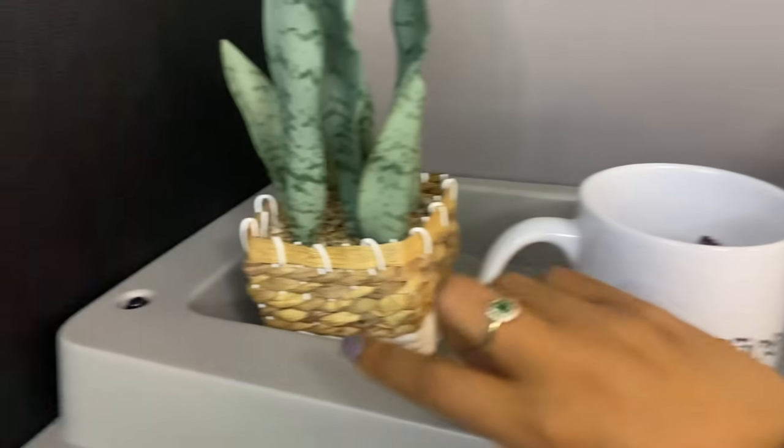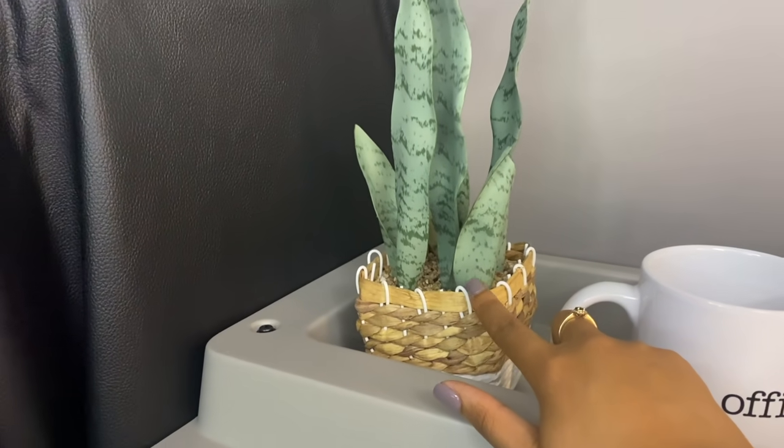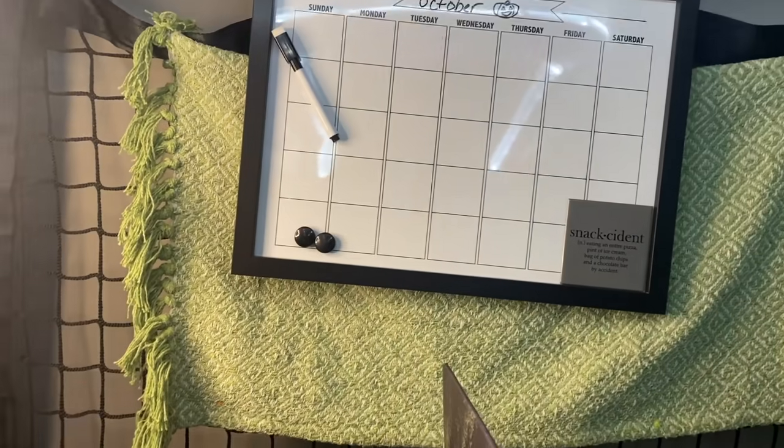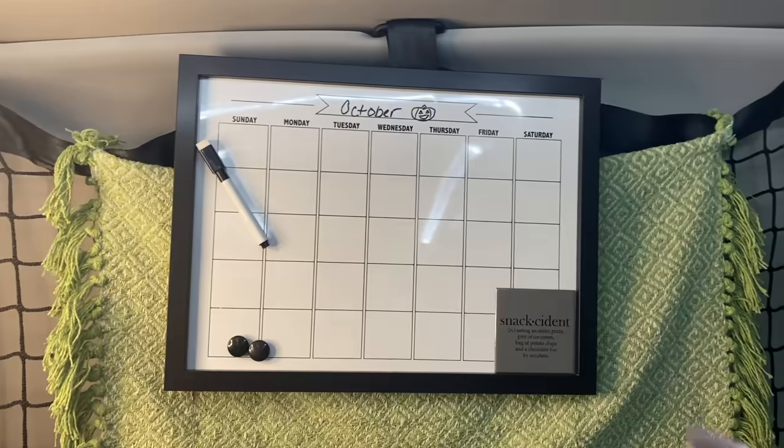But I got them from Dollar Tree. And then I have this plant here. I got this from Five and Below. Then if you move, I'm like literally on this ladder here. But if you move to the center of the area, I have this here.